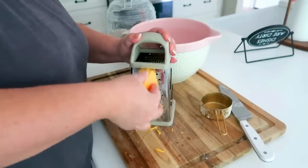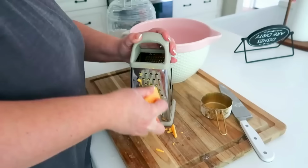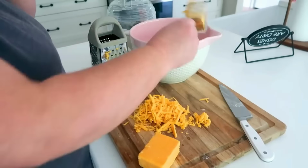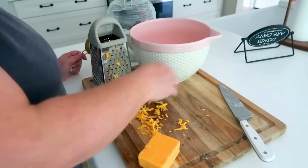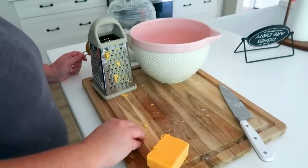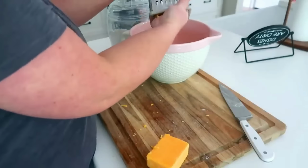I'm still using Cabot and it's a sharp cheddar. I definitely recommend using the sharpest cheddar you can find for this recipe. It just adds so much flavor. So again, I'm just kind of eyeballing it, making sure I have 1 cup and then some. And it called for 1 1/2 cups and I probably put in maybe 1.5 cups. But I think more cheese is always a win.